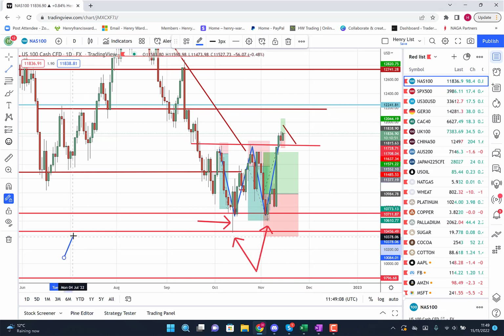Okay, so the double top goes up, hits there, comes back down, and then comes back up, and then goes again. And that's the M. So that's a double top. This one's a double bottom. So it's hit there and now changed direction.